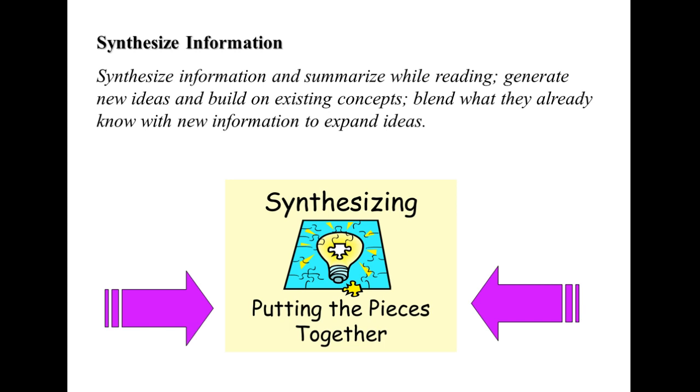Synthesizing information and summarizing while reading is putting the pieces together to generate new ideas and build on existing concepts. So you blend what you already know with the new information and you come up with this new and expanded thought process. You evaluate text and determine why a text did or did not appeal to you, and you recognize various purposes for reading. There is a bit of a difference between synthesis and summary. And I want to read this quote from Mosaics of Thought because I think it captures that difference quite well.